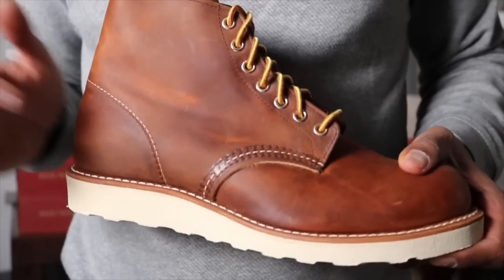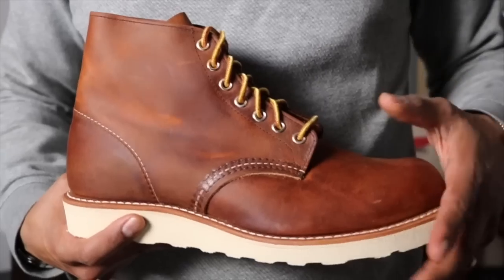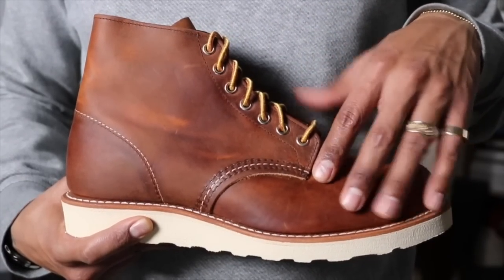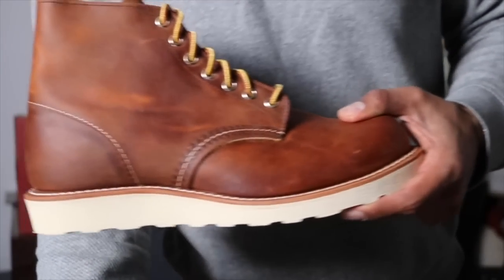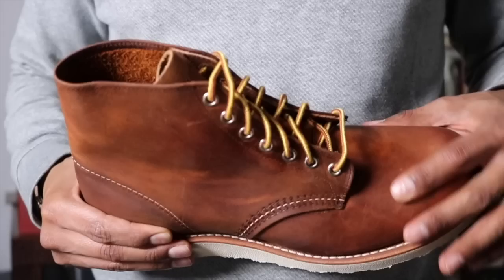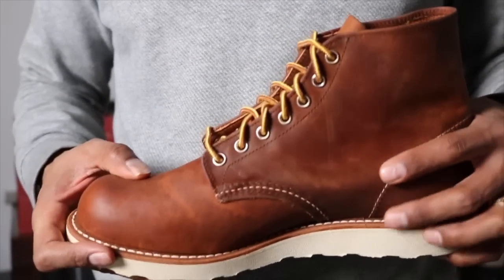And so, the one thing I really like about copper rough and tough leather that I've noticed online with folks who do own, especially the Iron Rangers, is that the leather ages really, really well. I really like how the leather ages on the copper rough and tough. It takes on some really nice characteristics. I will break these in rather nicely.